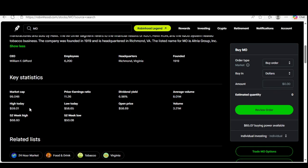Now let's go down to the high of today. The high of today tells you the highest price that the stock has been trading at for that particular day. And if you go to the left, it has the opposite, which is the low for the day. And the low for the day is 58.65. So that is the lowest for the day. What you want to see with these kinds of stocks is the high and the low extremely close together like this. This is really good for a dividend stock.